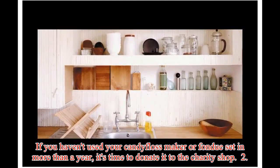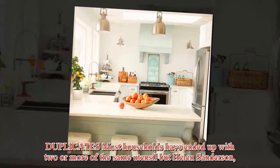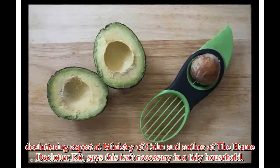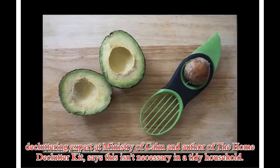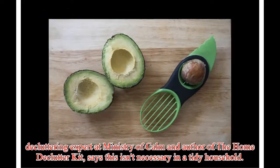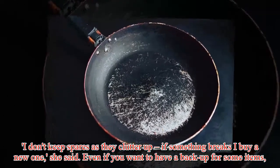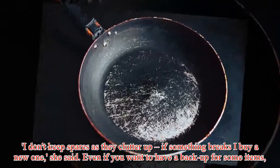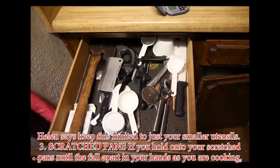2. Duplicates: most households have ended up with 2 or more of the same utensil, but Helen Sanderson, decluttering expert at Ministry of Calm and author of the Home Declutter Kit, says this isn't necessary in a tidy household. I don't keep spares as they clutter up. If something breaks, I buy a new one, she said. Even if you want to have a backup for some items, Helen says keep this limited to just your smaller utensils.